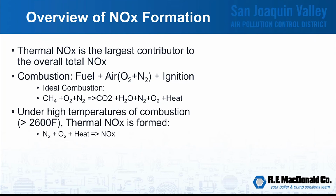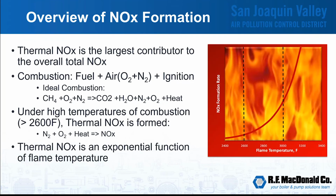Under high temperatures of combustion, generally above 2600 degrees, thermal NOx is formed. Nitrogen and free oxygen plus this excessive heat is what produces the NOx that we measure. As seen in the chart on the right, thermal NOx is created exponentially with the increase in temperature.